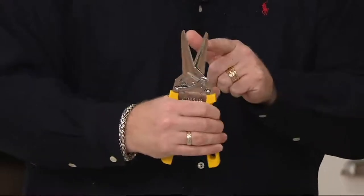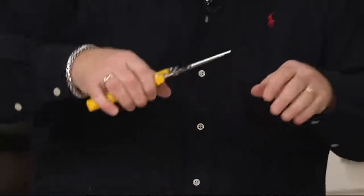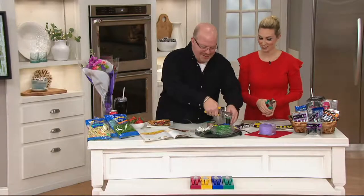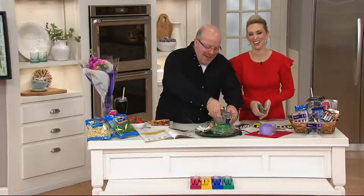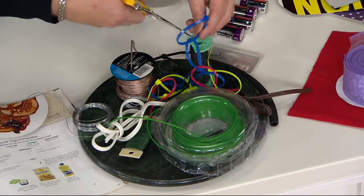These are self-sharpening. That was going to be my next question. Self-sharpening. What does that mean? I'm going to prove it right now. Okay. I'm going to go to the wheel-o-wire. Wheel-o-wire. It's just fun to say. Yes, it is. See, she gets it. We get each other. So I'm going to take this old rusty wire. If it's not a clam pack, it's a zip tie.